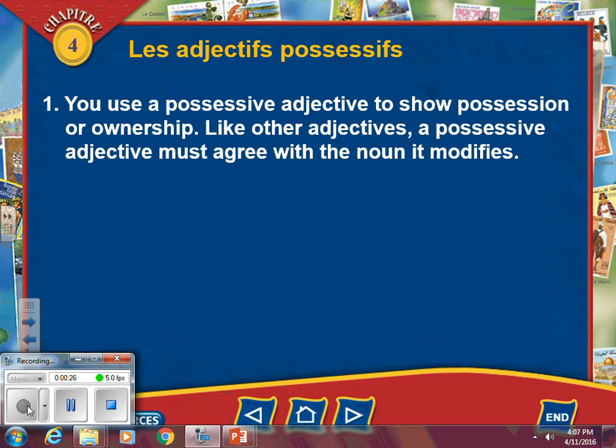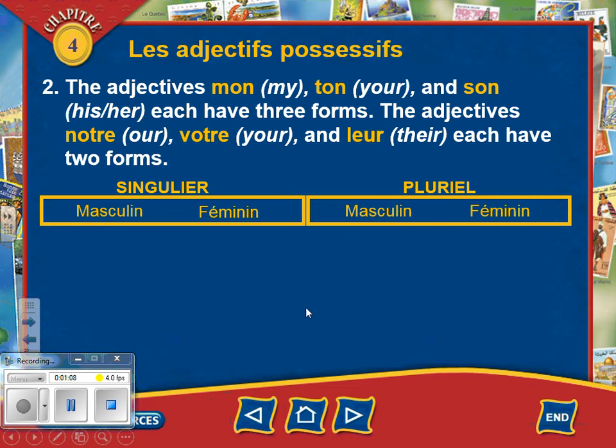We got a lot of notes to take on this, and we're going to take some time to get used to this idea. All right, at the top of the page in your notebook, you're going to write les adjectifs possessifs. These are possessive adjectives, and we use a possessive adjective to show possession or ownership. And like all other adjectives, they have to agree with the noun they modify. So go ahead and write that in your notebook, please. Okay, remember you can pause if I didn't give you enough time there.